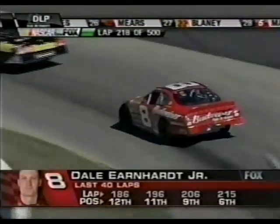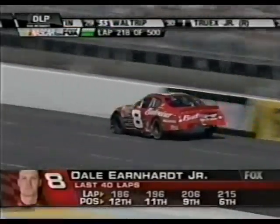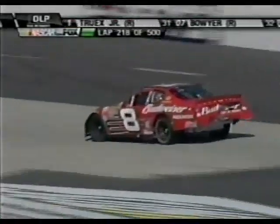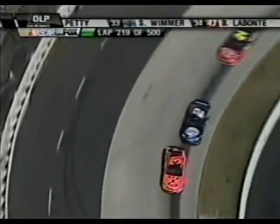Right behind Junior, the 7th place battle is a good one, where Jeff Burton is trying to hold off last week's winner, Kurt Busch. And they were side by side a lap ago. Now Burton has prevailed for the moment.